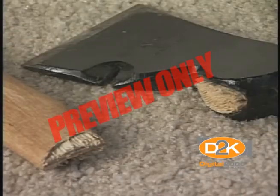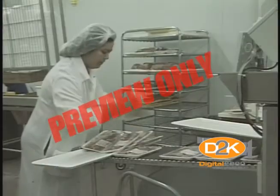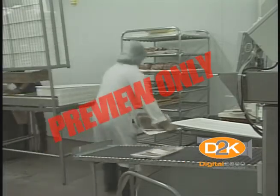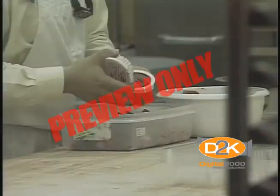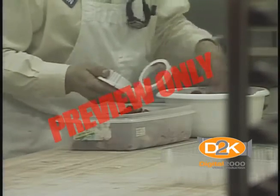Watch out for potential hazards. Don't take chances around broken glass or sharp pieces of metal. Think about keeping your hands and wrists safe, on the job and at home. Just think about all the wonderful things your hands and wrists do for you every day. Isn't it time you took a little time to care for them?